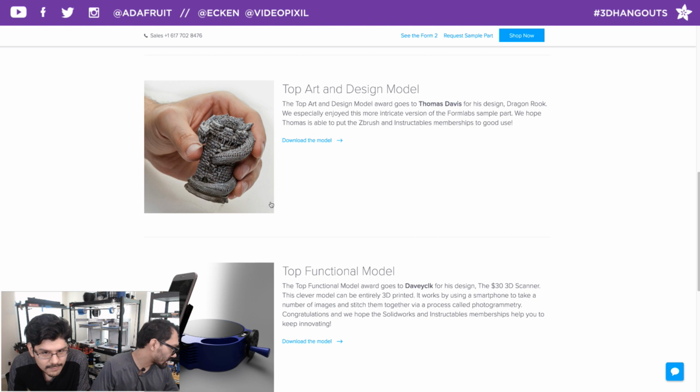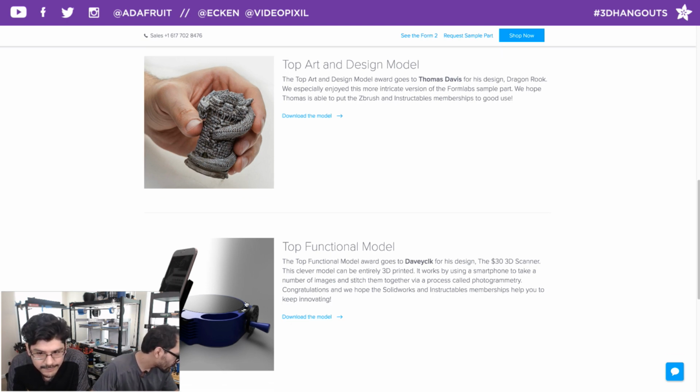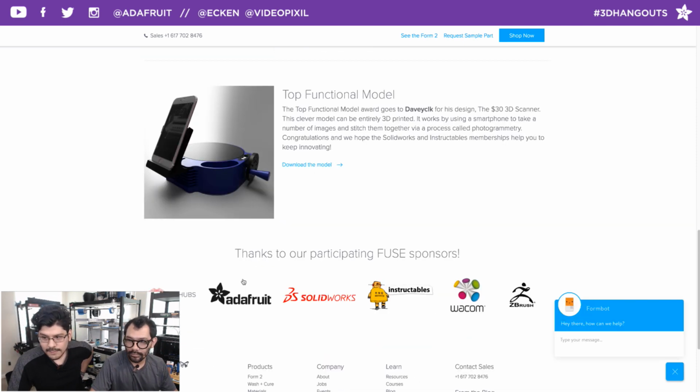Crazy amount of detail in that. Yeah, that's crazy. And the top functional model, oh, I've seen this one. Yeah, this is from Dave Click. He designed a $30 3D scanner. A $30 3D scanner. Well, with your phone, of course. Hey, FormBot, how can we help?